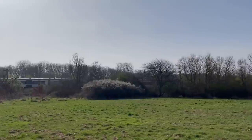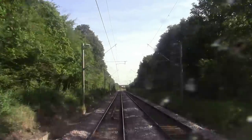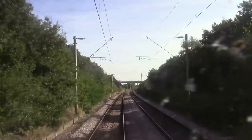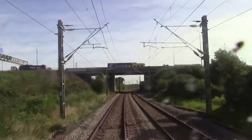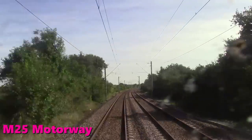Upminster marks the eastern boundary of the City of London, and the last of the houses give way to greenery. We are now on the second stage of the Barking-Pitsea Extension Railway. This stretch opened exactly 1 year later, on the 1st of May 1886, to West Horndon. We pass under the M25, London's orbital motorway.